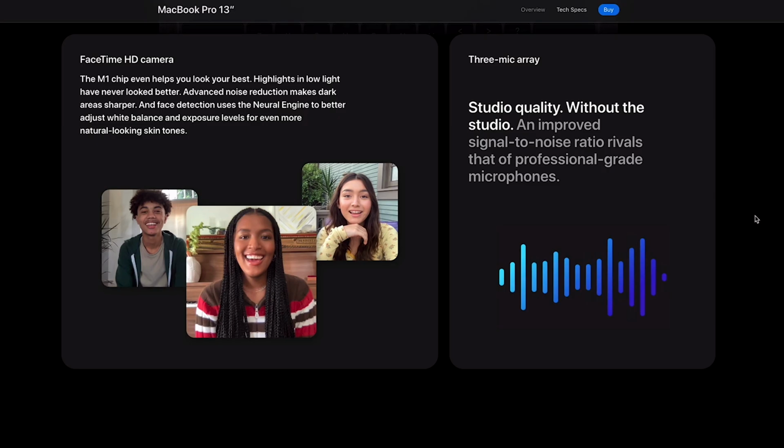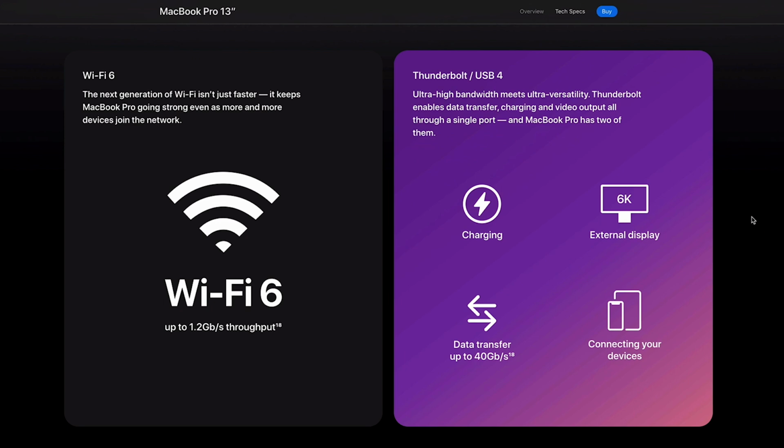Other improvements, there's a new FaceTime HD camera finally, so if you are in lockdown or working from home, you should get much better quality FaceTime or Zoom video calls. We'll be testing that out again in a new video. There's Wi-Fi 6 for fast internet browsing, which is really good to see. I've used Wi-Fi 6 on some other devices, and it really does make a difference, especially in range. I've noticed that I can go in my back garden and work further away from the back of the house and still get a good internet reception.